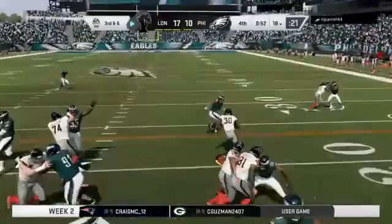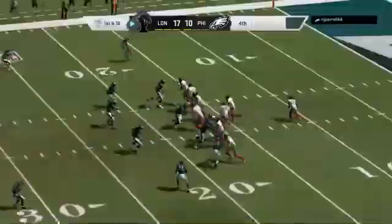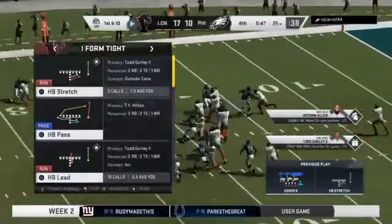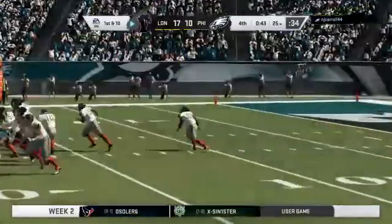Here comes a 20th carry for Gurley. And he is going to have the first down, and that is going to suck the life right out of this crowd. Bit of a surprise. They ran it on third and medium. Proved to be the right call. 1st and 10.